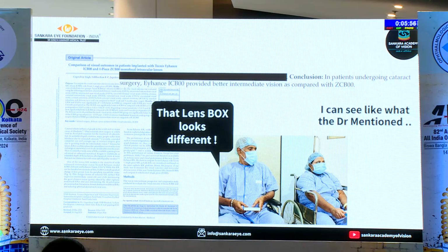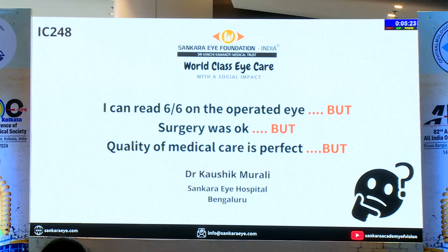Now he has taken a leap of faith and he's decided to get a surgery done. And then he Googles up the hospital name and he reads a report of a particular IOL that the hospital has used, and they found that there are better outcomes. And then he's sitting in the block room and he notices that the person next to him has got that same box that has a label that he read in the paper, but his label is not the same. Now he's a little confused, saying that they've said that this particular lens is very good, but why is it that I have a different color lens? He anyway gets his surgery done.